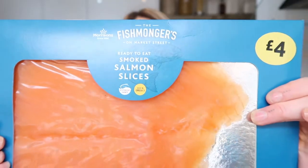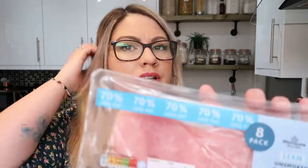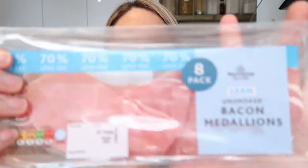Now these are the packets that I usually get. They've not had them in for a while, I'm not too sure why, but it's £4 for like a huge pack, which I think is really good. Some bacon medallions.